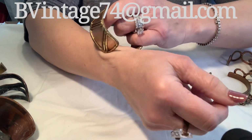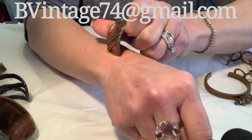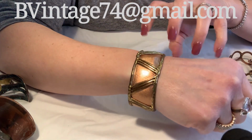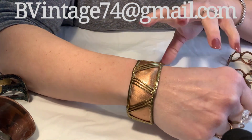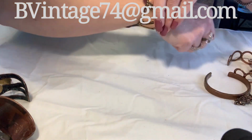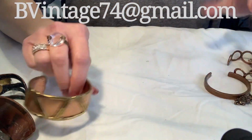And this one is a little bit tighter. That's what makes me wonder if it could be because of the gold that's on top. It's still flexible, but it's not super flexible. It's still very pretty. Very pretty cuff. And not hard to get on and off.